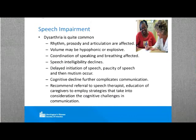We recommend early referral to a speech therapist for patients with Huntington's disease who have significant speech difficulties. The speech therapist can help the patient do exercises that will help to improve their articulation. They can help the patient develop strategies to improve communication, and they can also prescribe specific communication assistance devices if needed. It's important to remember that cognitive challenges in Huntington's also contribute to speech impairment, and treatment of those cognitive challenges can also help communication.